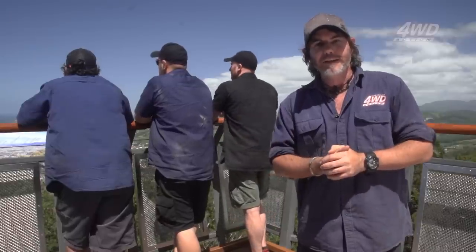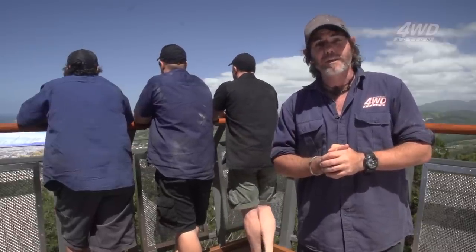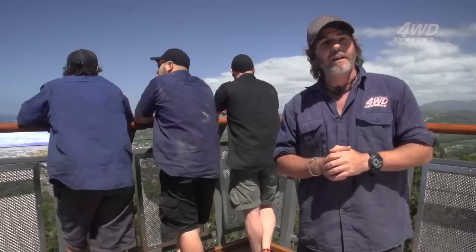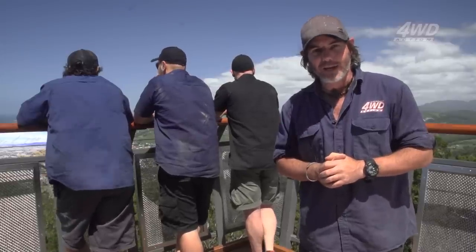My advice to you, sit down, grab something cold, make yourself comfortable, because this is going to be Coffs Harbour four-wheel drive action style. And trust me when I say, you've never seen anything like it. Epic doesn't even do it justice.